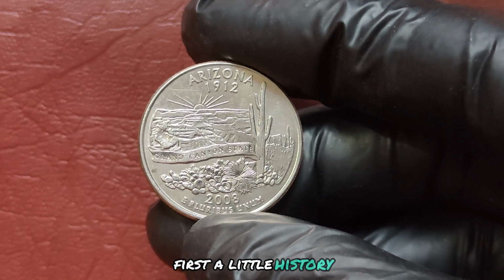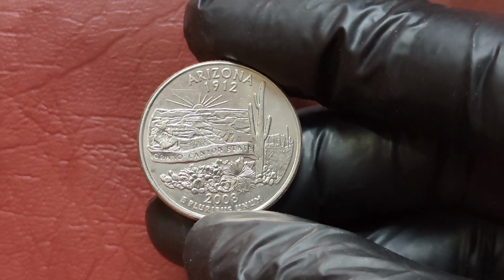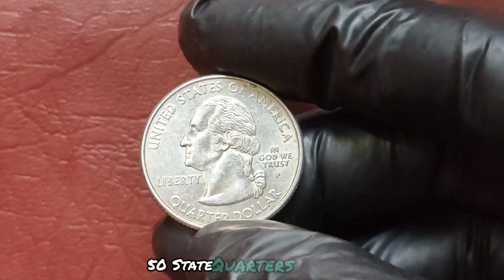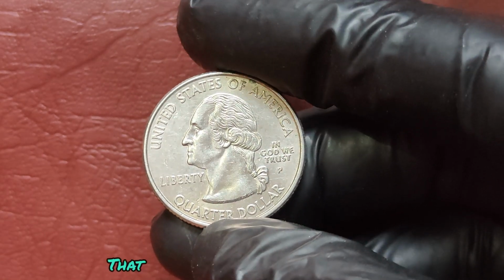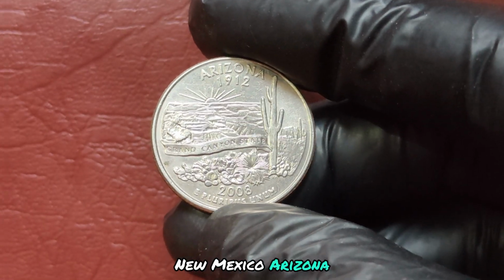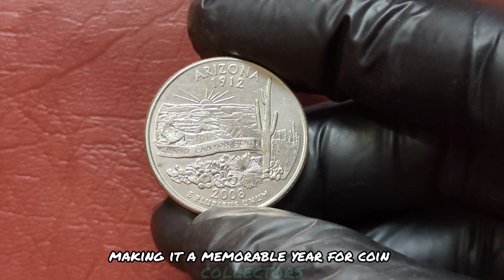First, a little history. The 2008 P quarter was struck at the Philadelphia Mint, which is what the P Mint mark represents. 2008 was the final year of the highly popular 50-state quarters program, a series that started back in 1999. That year, 5 quarters were released to honor the states of Oklahoma, New Mexico, Arizona, Alaska, and Hawaii, making it a memorable year for coin collectors.